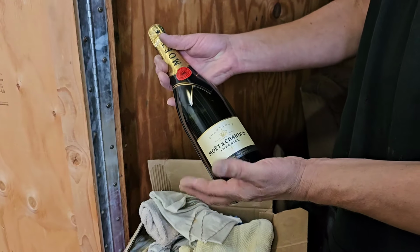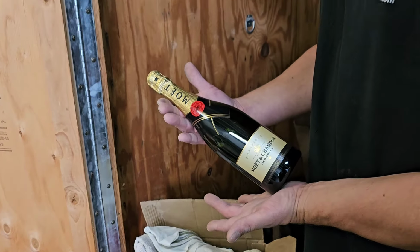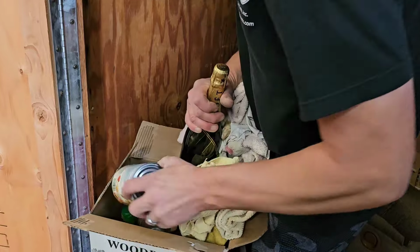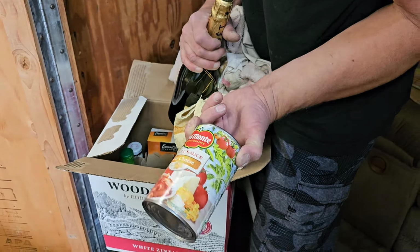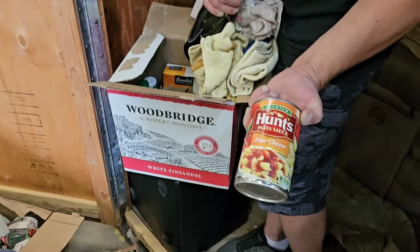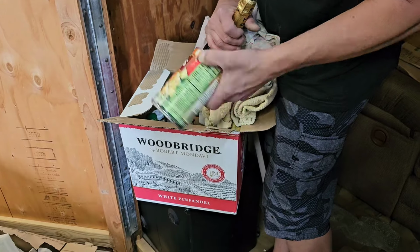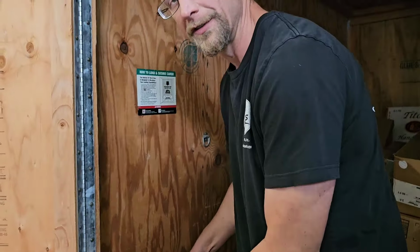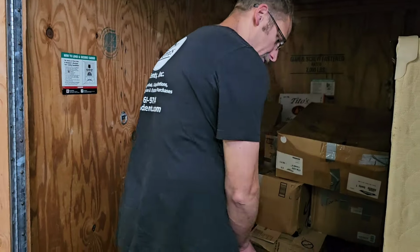Champagne. Champagne. The question is, will we need this after the vault, the safe, or not? I don't drink, so we're just going to go pasta sauce. You just eat pasta sauce, don't you? Yeah, I eat. Four cheese. I got you lunch, buddy. 2019 expired. Really? Puts a date on it. So we're starting to put a timestamp on some stuff here.